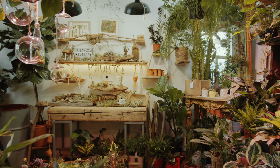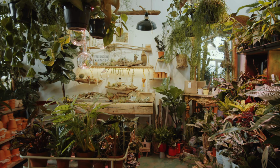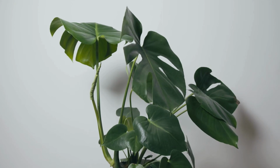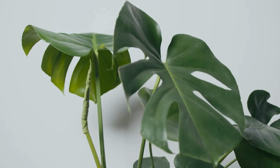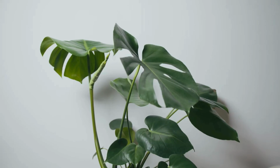So there you have it, the 10 most expensive houseplants for 2025. If you've got the space, the patience, and a little extra cash, these plants are definitely worth considering for your collection. They may be pricey, but trust me, they're a statement.